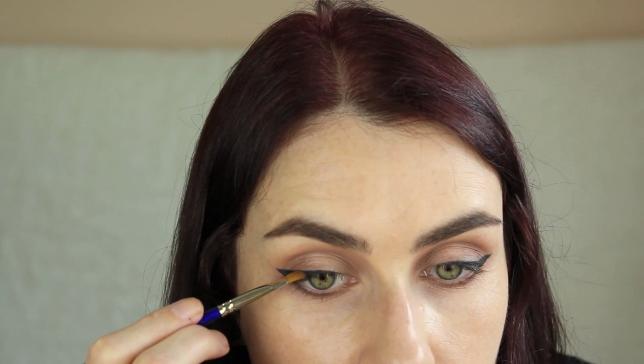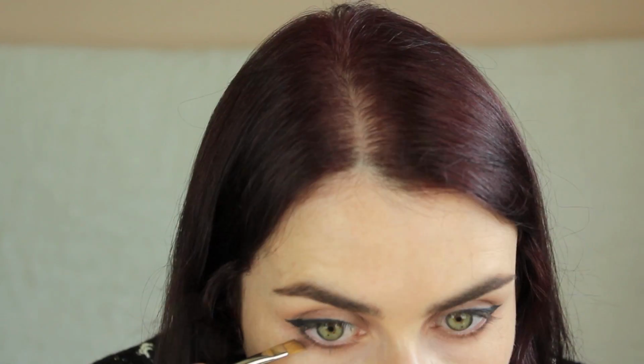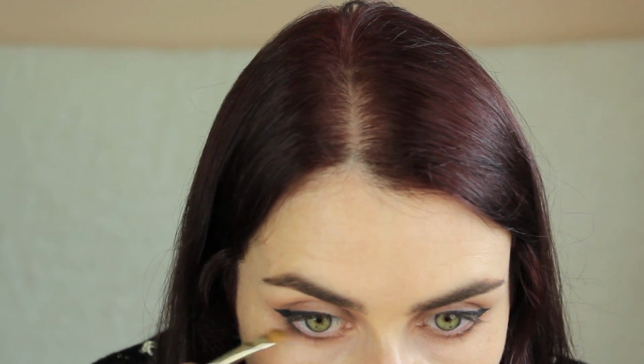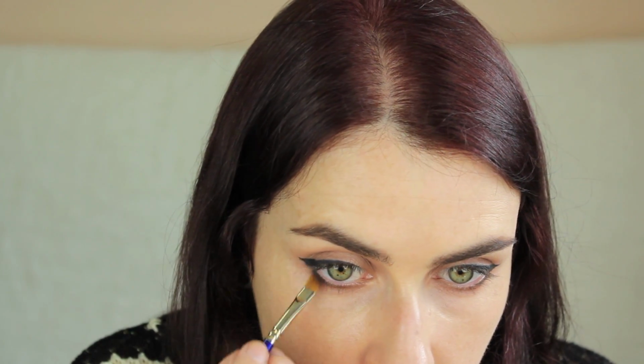And you can extend it a tiny bit over the line that you drew with the pencil as well, just to diffuse it a little bit. Again, making it a little bit softer, a little bit imperfect. And you can do the same really lightly underneath the lower lash line. I'm going to pull them down into each other just to fog it out a little bit.